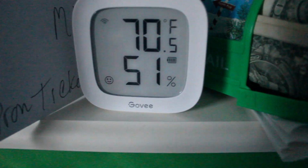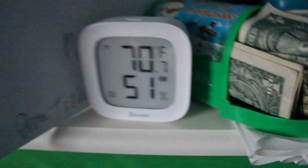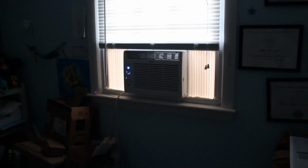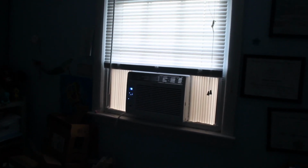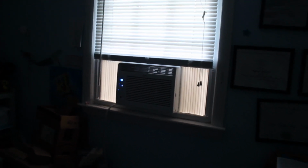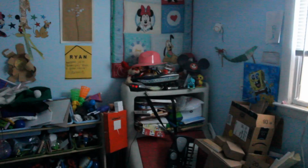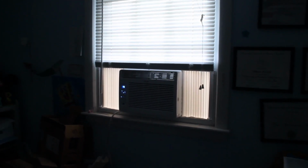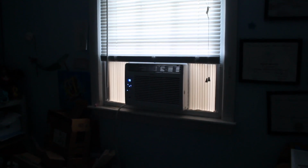This sensor is reading 70.7. It's fluctuating a bit. 51% humidity, because my AC has been running for a very long time at this point. What was it, 4:30 maybe that it turned on? I'm not sure. I don't remember. But now it's 5:18, and it's finally satisfied. And watch it turn back on again in like 10-15 minutes from now.